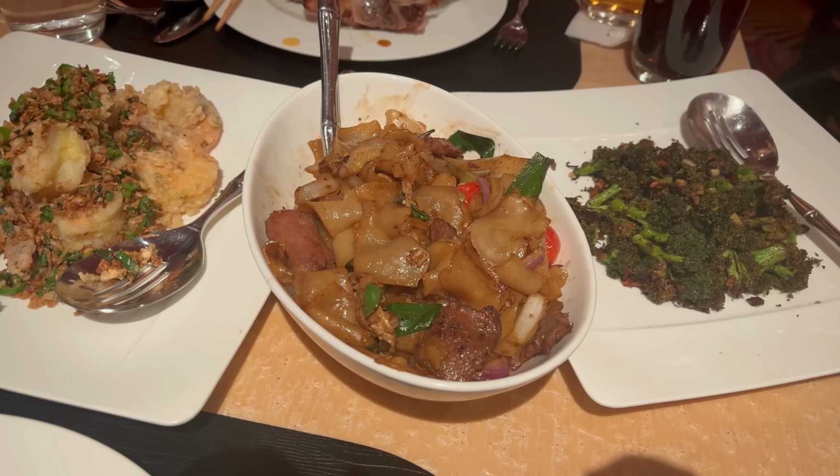All right, you guys, we've had a really great meal, but we're starting to get pretty stuffed. We're gonna go ahead and box all of this up. Let's take a look at the dessert menu next.